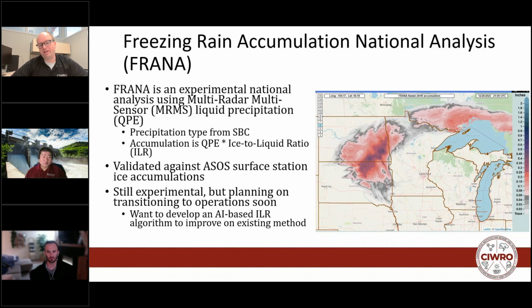We use the spectral bin classifier for precipitation type. And so an accumulation is just QPE times an ice to liquid ratio. I'll get back to what ILR is in a second. We validated this against ASOS surface station ice accumulations. So as I mentioned earlier, our surface stations, at least if they're so equipped, can report freezing rain. So we do have some observations, not everywhere, but some observations to validate this against. This is still experimental, but we are planning on transitioning this to operations soon.